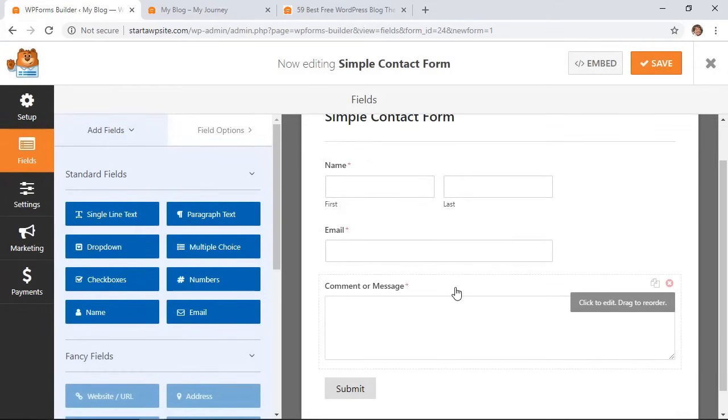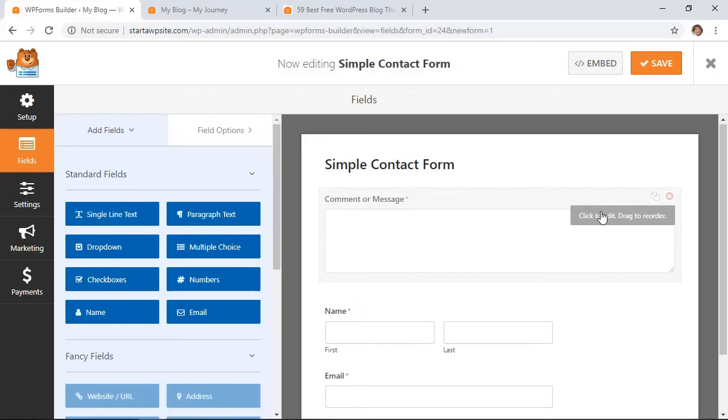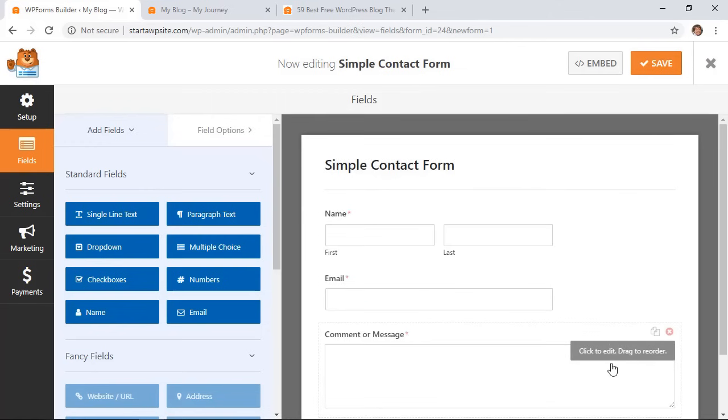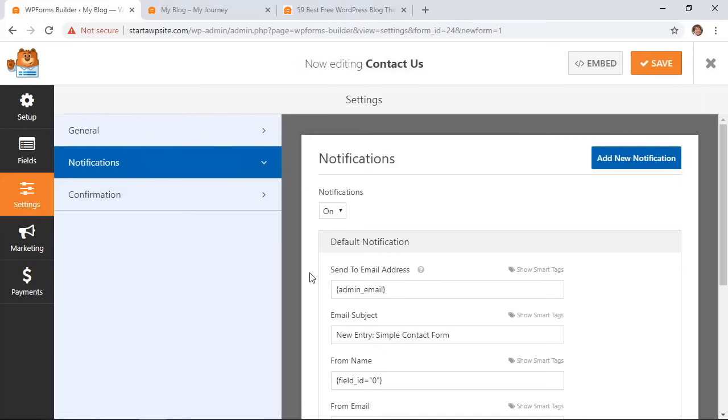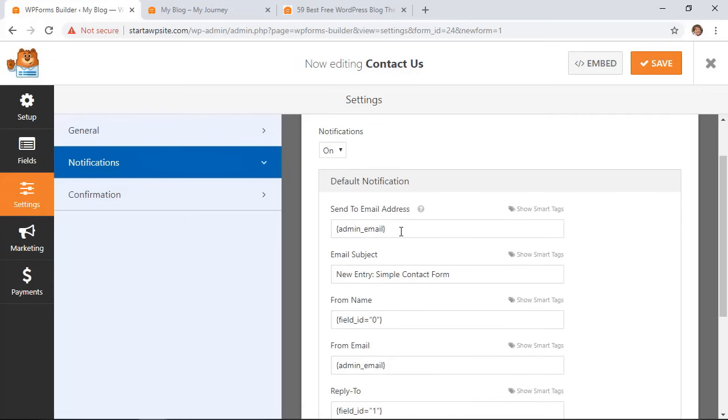We can click and drag and drop if we want any of these forms to move around. I'm going to click on the title of this form and just say contact us. And I'm going to head back over, and then under notifications, I want to make sure that it's being sent to the right email address. You can put in an email address right here, or this is pulling in from my WordPress admin email, which is mine, and I'm okay with that. But you could change that here if you wanted.